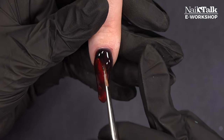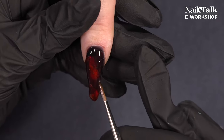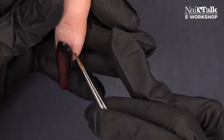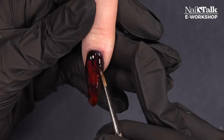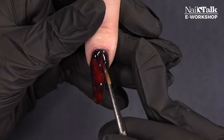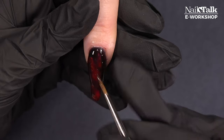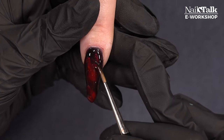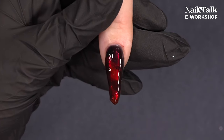And I'm going to blend with my detailer 3 and a little bit of the building base clear. But you can also use base and top or rubber base clear. Not a problem at all. If I want to show the red pieces a little bit more, I just have to wipe it away, and there it is. But I want to make a mysterious design, so I think this is going to be okay.